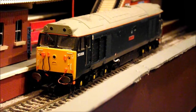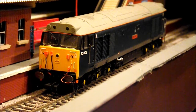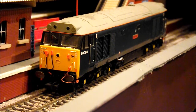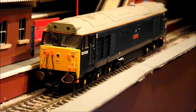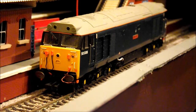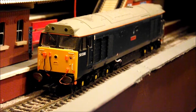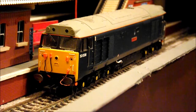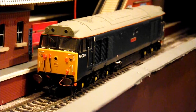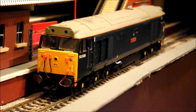My penultimate 50 is 50008 Thunderer in the experimental engineers' blue, grey and yellow. It wasn't carried for very long. The other two locos that carried this livery were 50019 Ramillies and 50037 Illustrious, and Illustrious only carried it for a day. But it's a beautiful loco. It's usually used for engineers' trains and engineering works, but it can also be used on passenger workings as well, and rail tours and stuff like that. And again, it's another super 50.